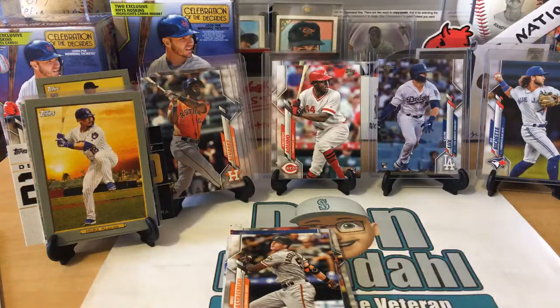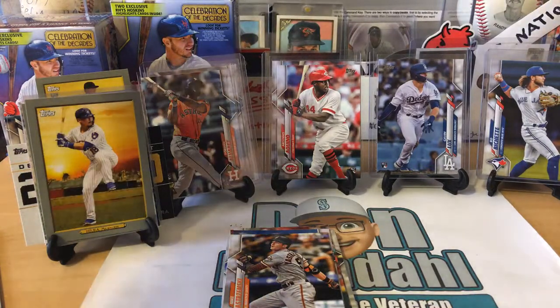So I was hoping we could have found another Yordan Alvarez. It would have ended the home run challenge. But of course, Zac Gallen is at a grand slam right now. I was thinking something outside of the box, but I'm not going to change the rules midway through.